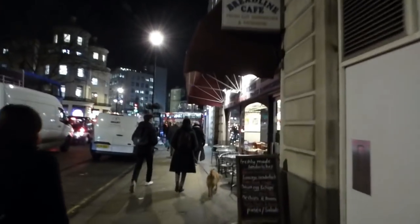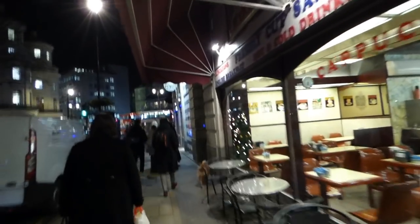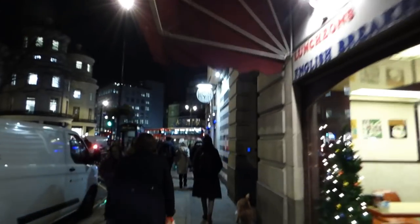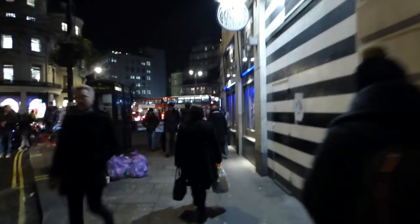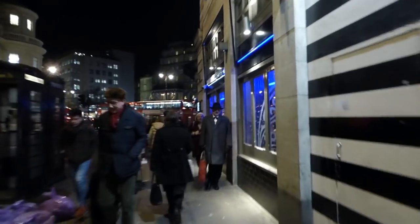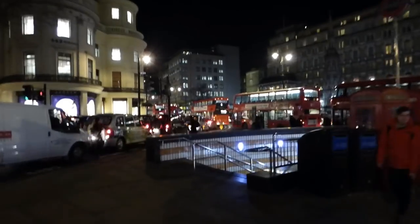So I'm going to take you guys to Covent Garden now, which is the second to last thing that I really want to show you, because Covent Garden is just incredibly beautiful. I don't know how to describe it. There's an elegance going on with Covent Garden. It's always been the same, since I've been a child.